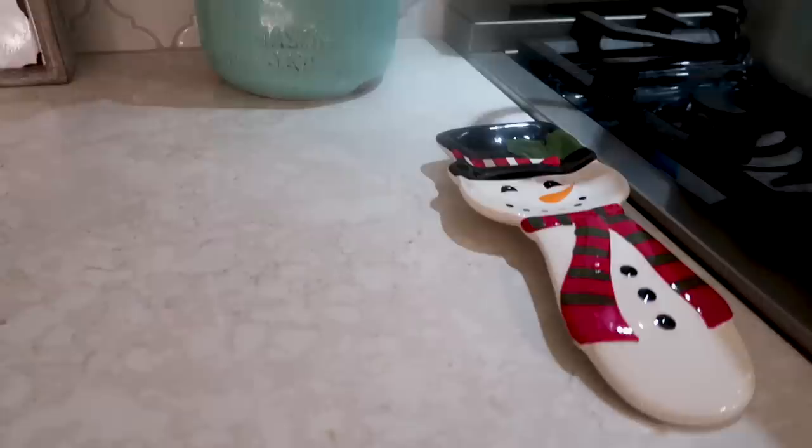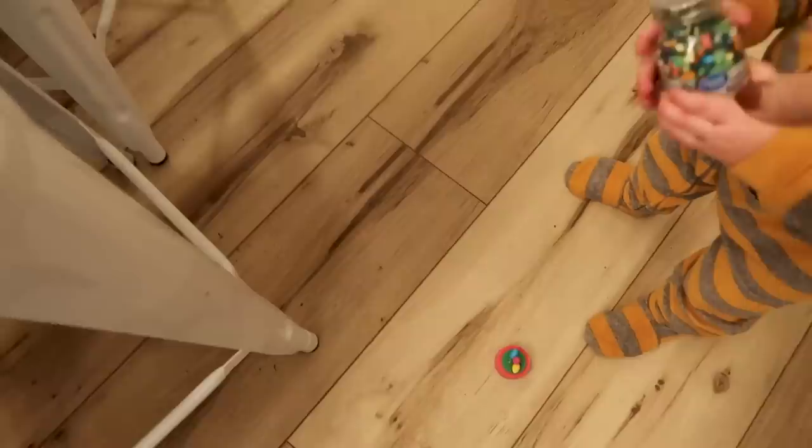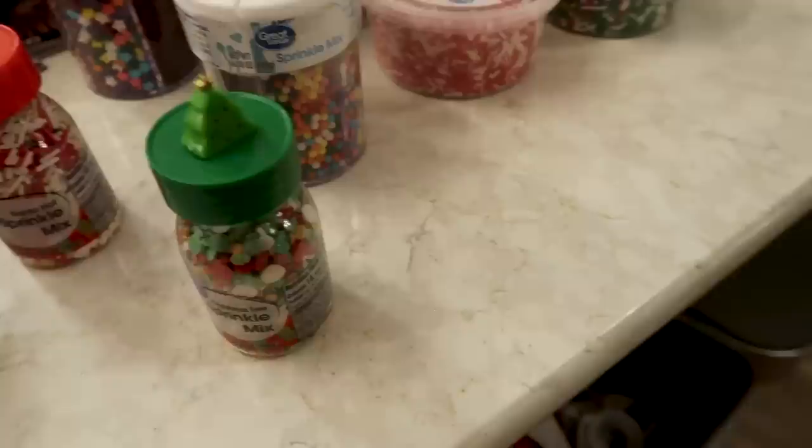Okay, so we have a Christmas puzzle in the works here. This little puppy dog, that'll get done here soon. Got our nativity hanging out. We have a big stack of candy and the baby is over here trying to open the sprinkles. So that's fun, you reached up there. You did. So Travis went and updated our sprinkle stash, because we had no sprinkles in this house.